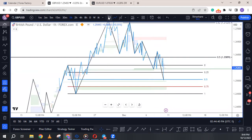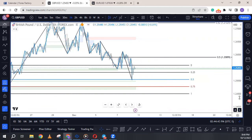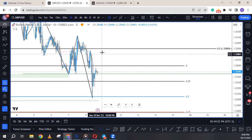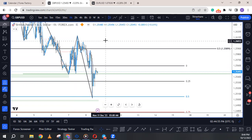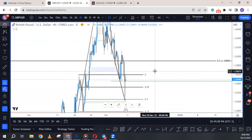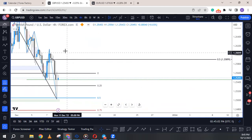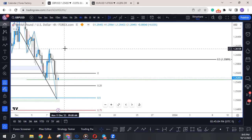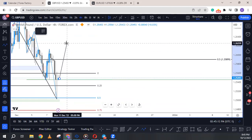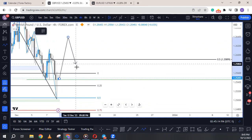If you look at it on the 4-hour, it didn't close below it. But on the 1-hour, it closed below it. But I'll take what the 4-hour is telling me. The 4-hour is saying that there's a strong rejection. So we might see a steep retracement into this area as long as on the 4-hour we don't get a body close above 1.2613. What do I mean by body close? We don't get a candle closing body wise above it. If that happens, then you'll be looking for something like this.